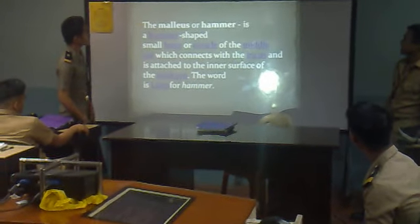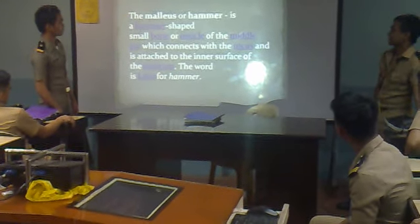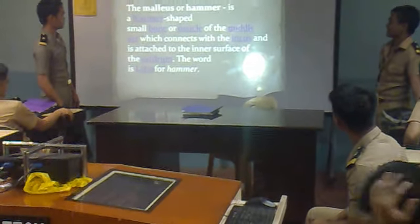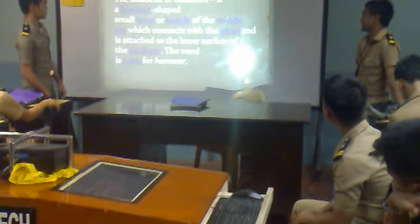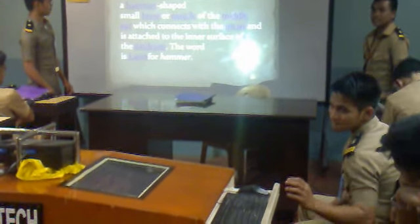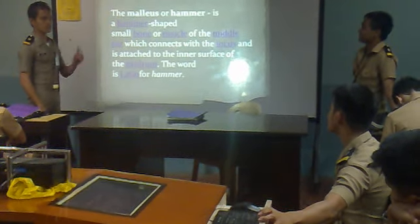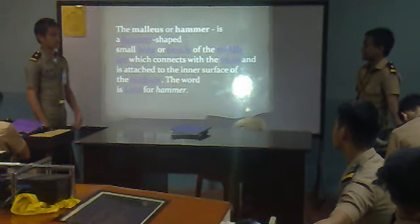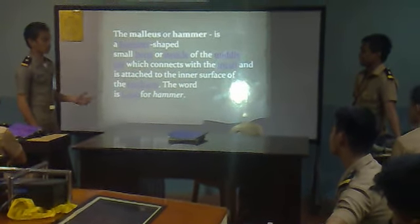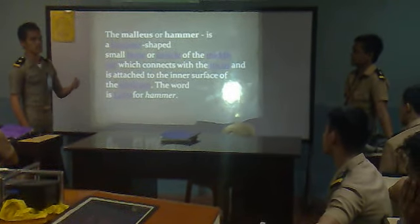Malleus or hammer is hammer-shaped. It is a small bone or ossicle of the middle ear, which connects with the incus and is attached to the inner surface of the eardrum. The word is Latin for hammer. Yun yung parang martilyo na pumapalo sa anvil na nagkukos na para mapasok yung sounds sa ating tenga.